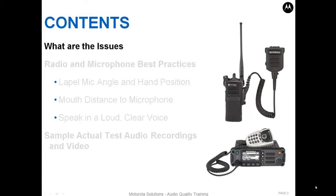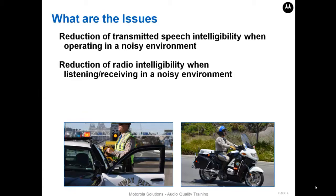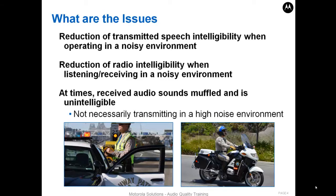So first, what are the issues? The first issue is the reduction of transmitted speech intelligibility when operating in a noisy environment. So the more noise there is in an environment, typically you would have a reduction of the speech intelligibility. Also, you can have a reduction of the radio intelligibility when you are receiving or listening in a noisy environment. So again, the louder the audio, the harder it may be to hear the receiving audio from a radio. Also, at times, the received audio can sound muffled and can be described as unintelligible. This may not necessarily be happening when you are transmitting in a high noise environment or when you are receiving audio in a high noise environment.